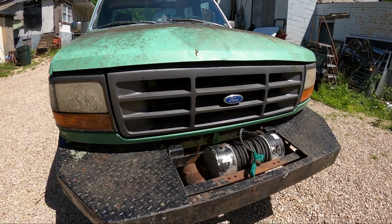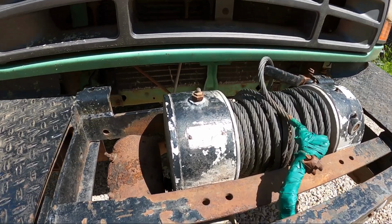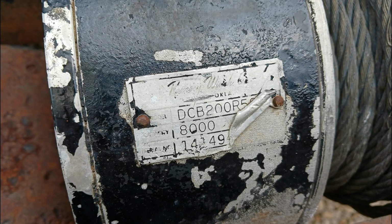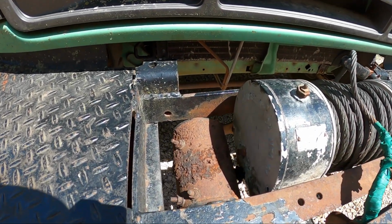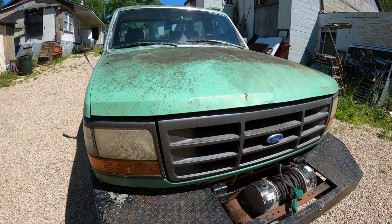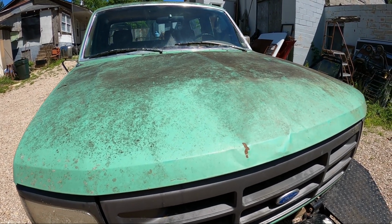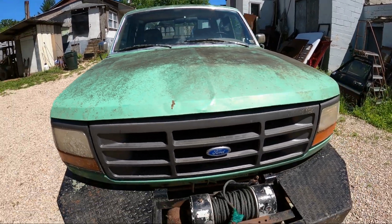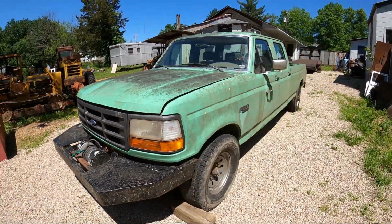This has a Ramsey winch on it, 8,000 pound capacity. Might be able to see the tag. The actual electric motor for it looks like it's seen better days, so that will probably need replaced. But the grille isn't broken. The hood has a little bit of damage here. I think a hood could probably be sourced and then somewhat color matched to match the green of the truck, so that shouldn't be too much of an issue.